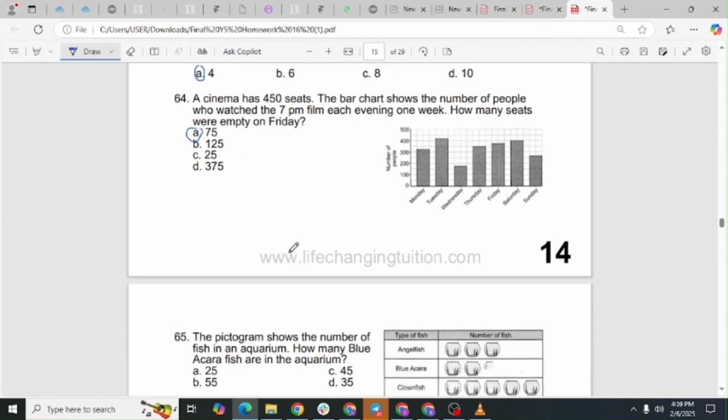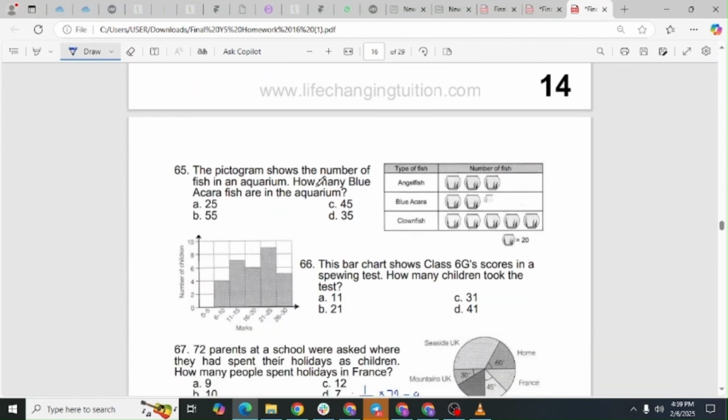Question number 65. The pictogram shows the number of fish in an aquarium. How many blue akara fish are in the aquarium? Option A, 25 fish. Option B, 55 fish. Option C, 45 fish. Option D, 35 fish. The correct answer is option C, 45 fish.